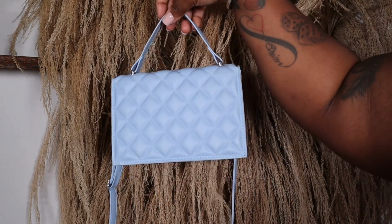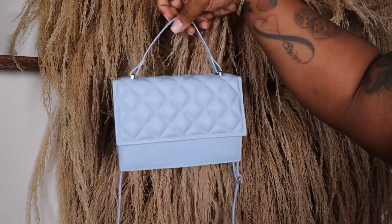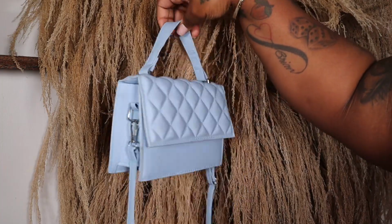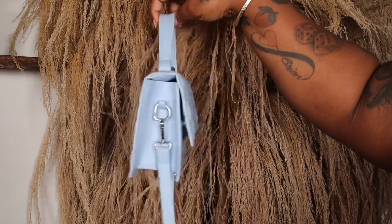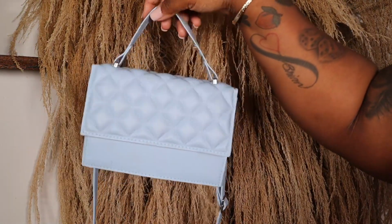So the next bag is a baby blue, sky blue purse with a kind of diamond material in the front. It's a flip purse. It has a strap on it. I feel like it's so cute and simple. You can do a lot with the baby blue purse. I feel like it's perfect for the summertime, in the springtime. It's a beautiful color. And yeah, I would give that a 10 out of 10.